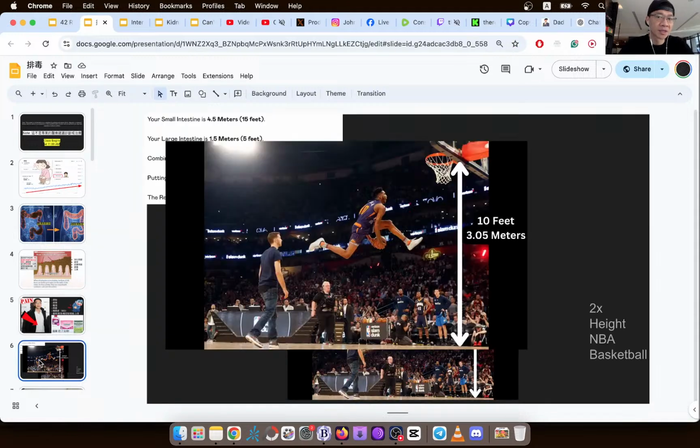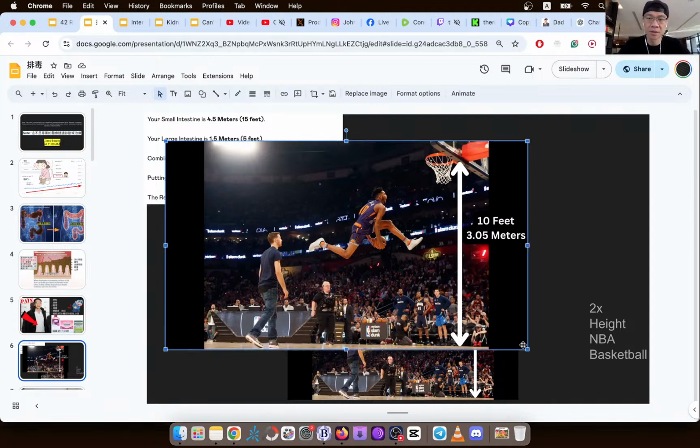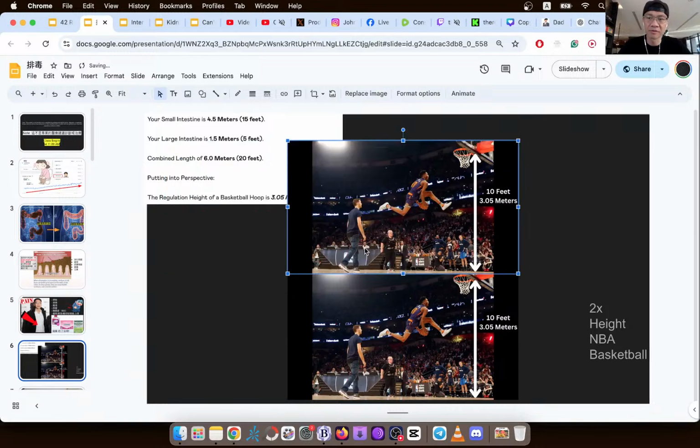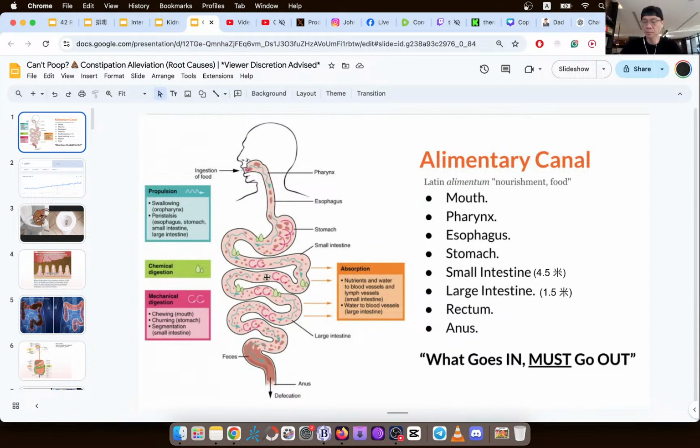So I always relate this back to basketball. From the floor to the basketball rim is 10 feet, or 3 meters. The combined length of your small and large intestines is 2 of these. Just imagine you're going to play basketball with your friends. You look at one basketball hoop, and you have to put another NBA basketball hoop on top of that. The combined height of 2 NBA basketball hoops is your small and large intestines combined.